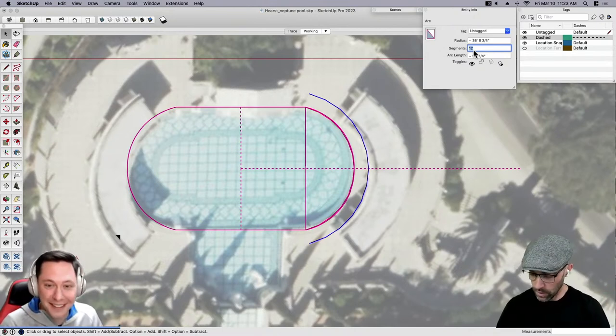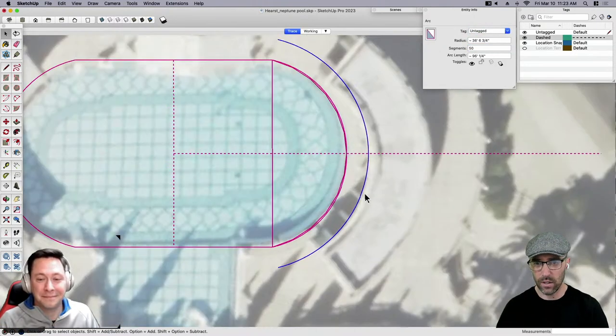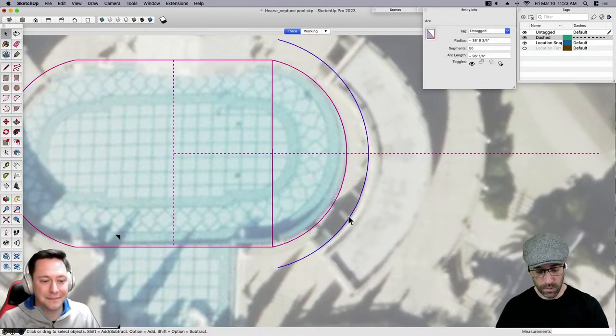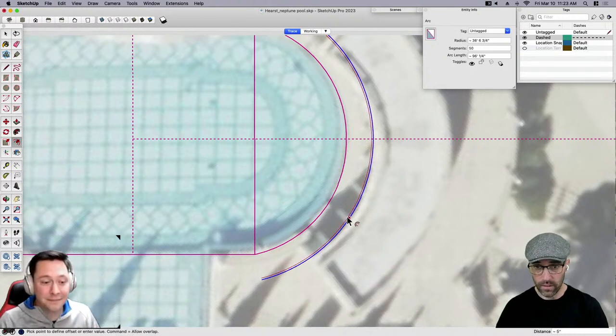Said 15. Okay, so what I want to do is change my arcs. I want to make sure that my arcs are nice and detailed because I don't care about my poly count here. So I offset this arc, and then I want to come over here and say 15 inches. Oh, that's 15 inches times how many steps? Times 3 steps? Oh, that's right.